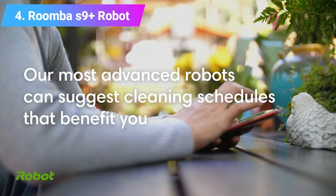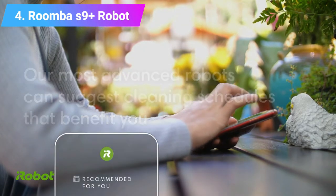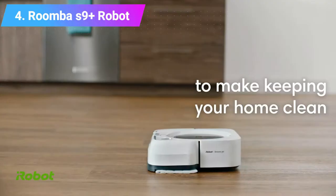Fully featured robot vacuum. Automatically empties dirt into the bin. Doesn't clog with pet hair.